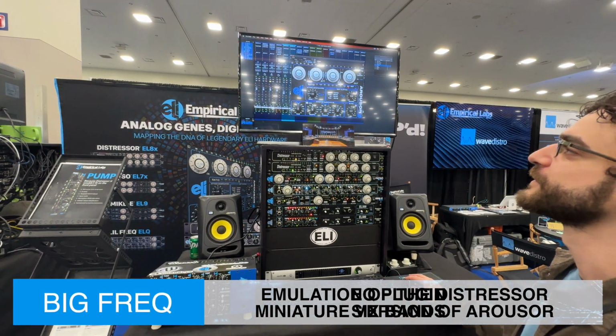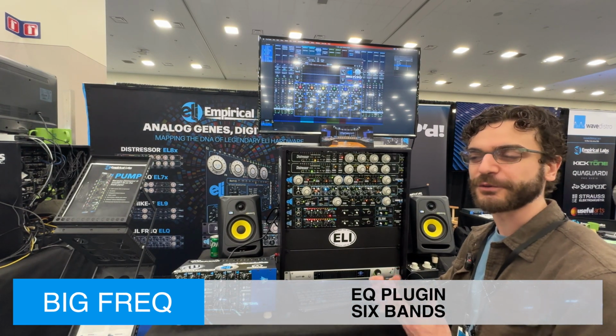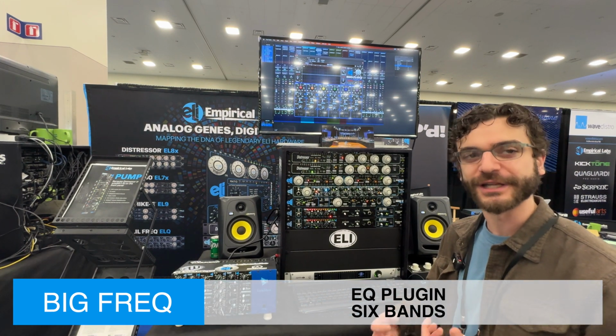We also have an EQ plugin called Big Freq, and it's 6 EQ bands, high and low shelf, high and low pass, and a finisher, which is a soft clipping saturator at the end of the chain that can add some nice harmonics if you want, or get really gritty and dirty if you need it to.